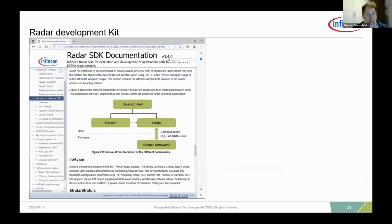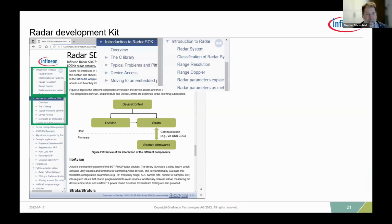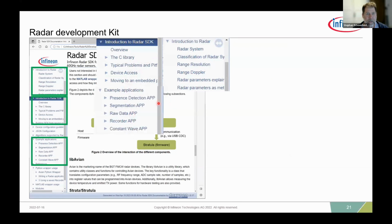The next is the Radar Development Kit. This goes a level deeper. It comes with another introduction to radar, which is probably similar to what I just explained, a little bit more in depth and detail. It comes with the C library for device access and also for the most common algorithms that are used. It comes with application examples for presence detection, segmentation, for radar raw data acquisition, for recording radar data, and also for continuous wave radar.